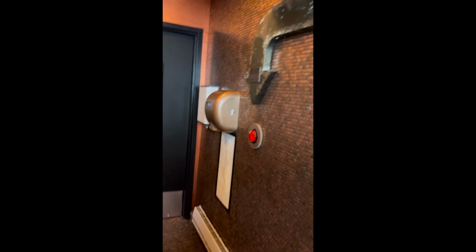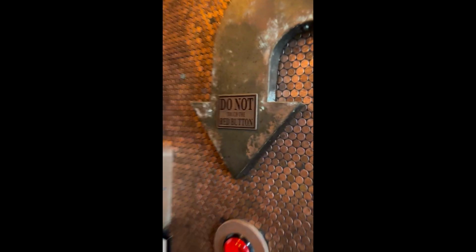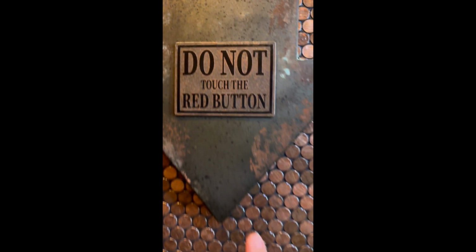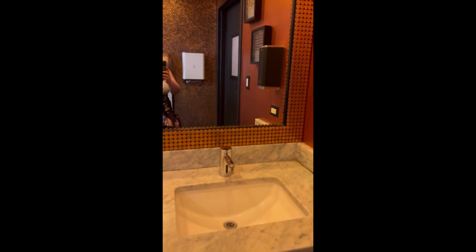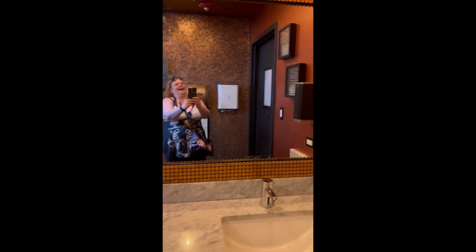And even the bathroom in the WNDR Museum, covered in coppered pennies, had a fun button that I couldn't resist touching. When I pressed it, a disco ball lit up and some rap music started to play. Even though it only lasted a few seconds, it was a lot of fun. And then, after the restroom stop, we had to head out.